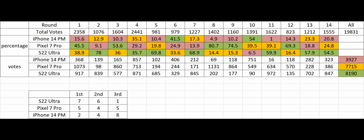But if we look at the rankings, it seems that the Samsung is still taking the lead. It has 7 first, 6 second, and only 1 last place. Whereas for the Pixel 7 Pro, we have 5 first, 4 second, and it has 5 last place. For the iPhone 14 Pro Max, it's not looking good. It only came on top in 2 rounds, and then in 4 rounds it was the second place, and then in 8 rounds it was voted the worst photo.